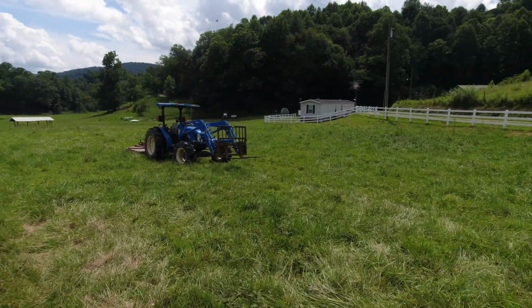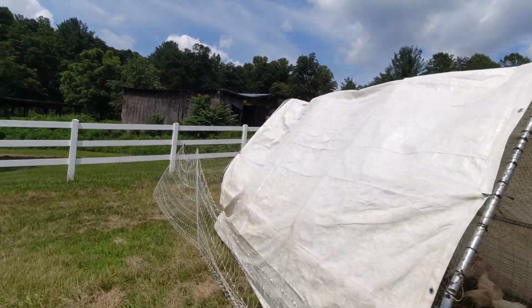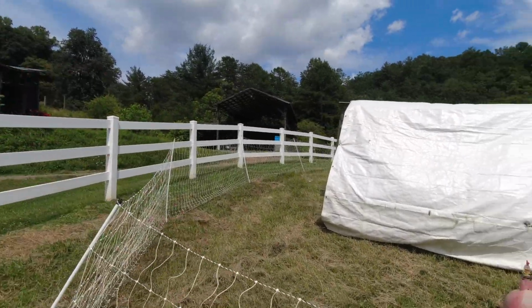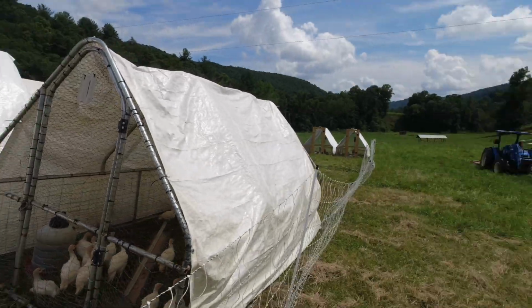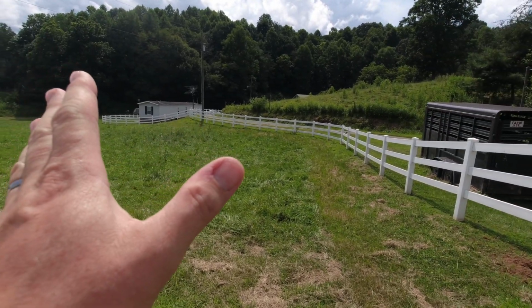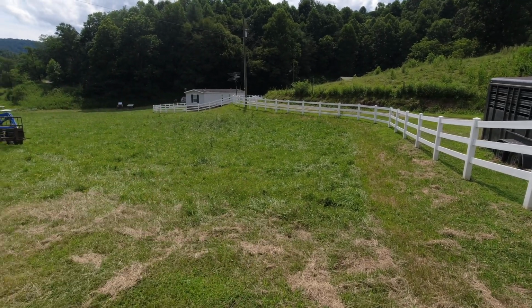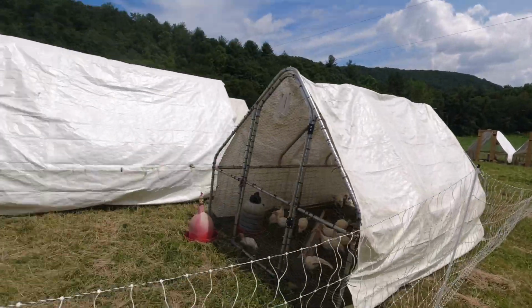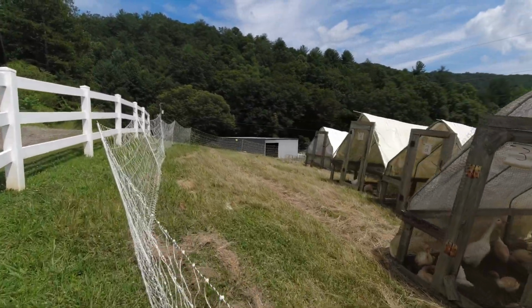What we need to do is, because we've run out of space coming up the field, we're up against the vinyl fence. You can see here we're just out of room. So we're gonna have to turn. What we're gonna do with the turkeys is turn them this way, bring them out, and keep moving them daily like we normally do. Then in a couple of days, we will put some netting up and they will just be able to day range.